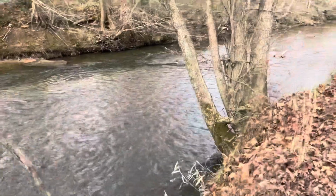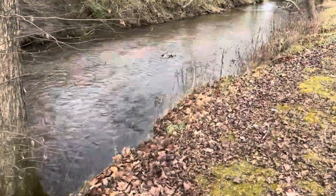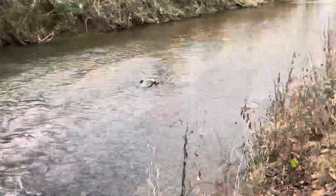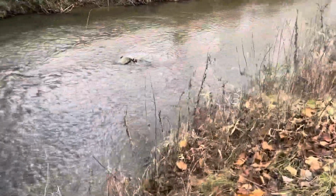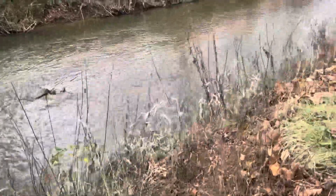Creek's looking good today. A little bit of rain raised it up about 6 inches. Usually in the summertime, those rocks right there are not even showing. So it's still down. I guess everything goes down in the winter.